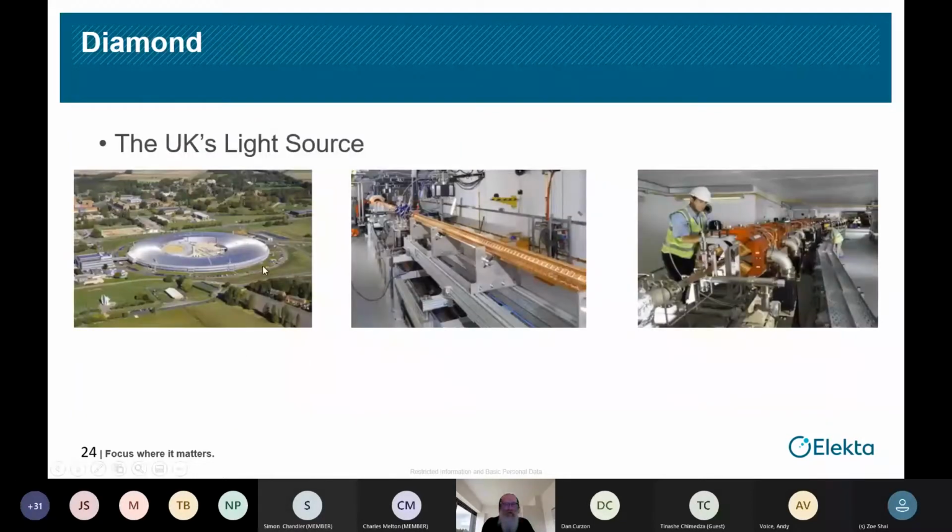Oh, here's some pictures. It's a big round building, and it's all seismically shielded, so there's no vibrations or anything in it. There's the linear accelerator that starts the beam off, and then you can see here's the storage ring around the outside. You see it curving around.